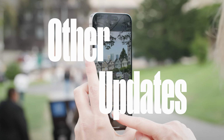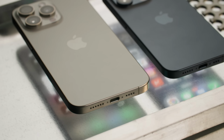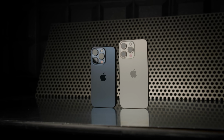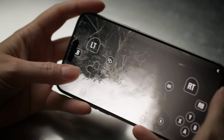Progress. Progress! There's a grab bag of other updates worth mentioning, like the new 17 Pro chipset. You heard that right. It's not the 17 Bionic, it's the 17 Pro, because it features a brand new GPU that enables hardware-based ray tracing so you can enjoy console-quality gaming on your phone, which is honestly really impressive.